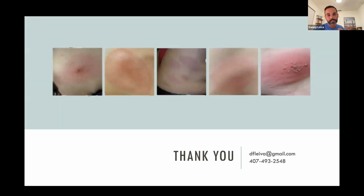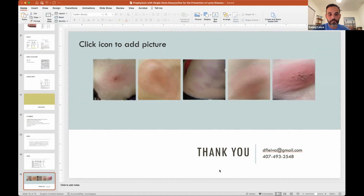And so that's all that I have for you guys. Are there any questions with respect to this study specifically? It'd be interesting to see if anyone ever repeats it with more pediatric patients. I don't know if that other study you found in 2021 included kids too. I don't remember. I have it pulled up. I'll look right now. I have it saved here.